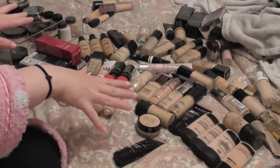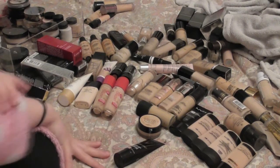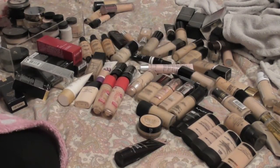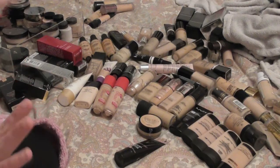And now we come on to the foundation portion. It's gotten kind of cold here, so I've stuck on my fuzzy dressing gown. But let's get cracking, because there are quite a few things I want to definitely declutter.